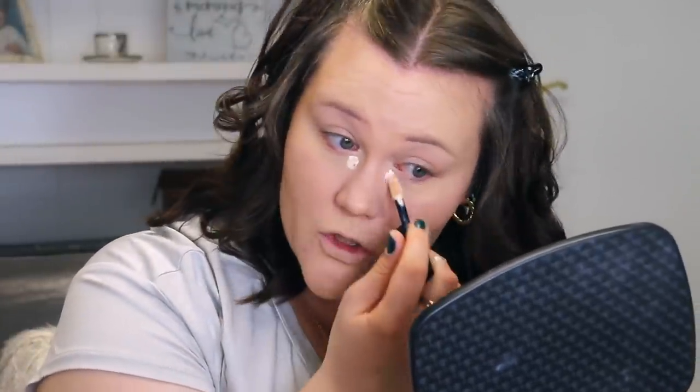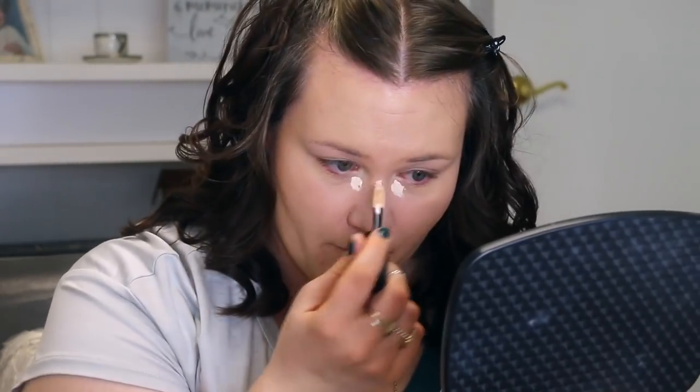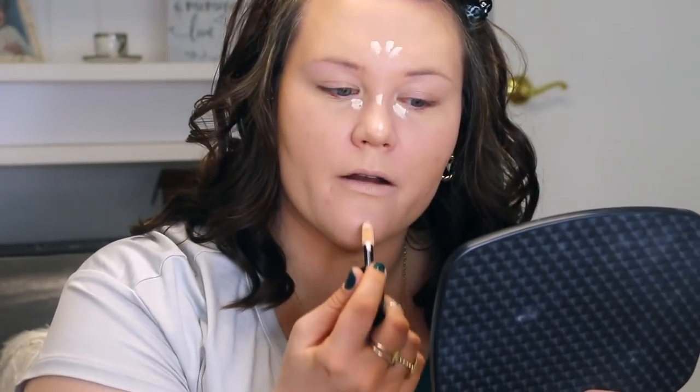Ooh, that's really nice. Actually, you know what? I'm gonna go in with that other shade, 2.1, just a little teeny bit of it, right up under the eyes, because it is so light. I think it'll be really brightening. Maybe just a little bit here and here too.